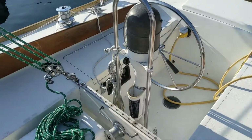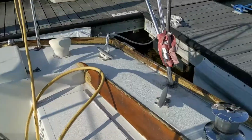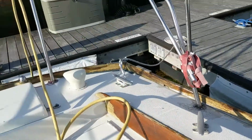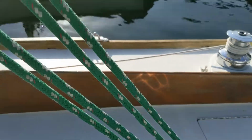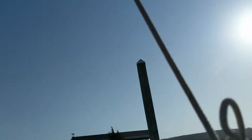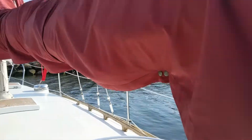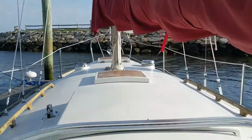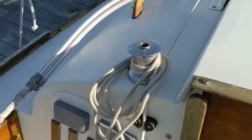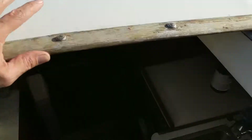This boat is pretty much all original as far as I can tell. It's got all manual winches. Its mainsail is held up by a rope topping lift, not adjustable. The canvas has definitely seen better days. And here's the centerboard winch. Let's open it up and go inside.